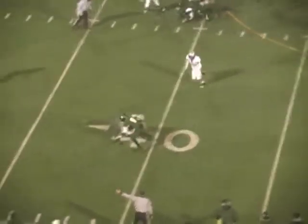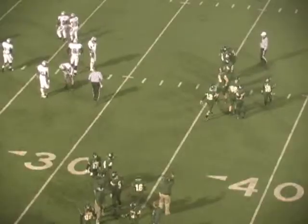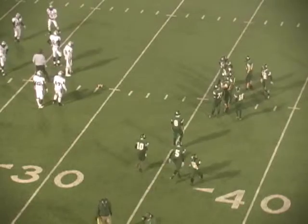36 seconds left to go in the half. Longview at the Guyer 29. Here's Brunman Elder back in the game.